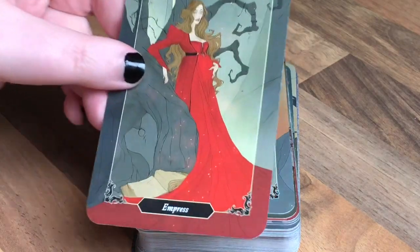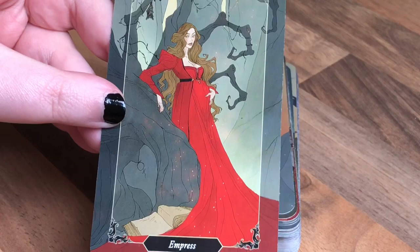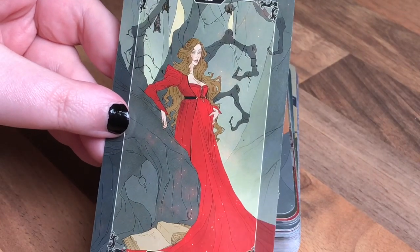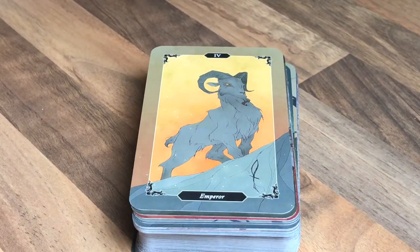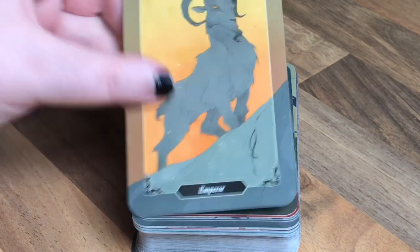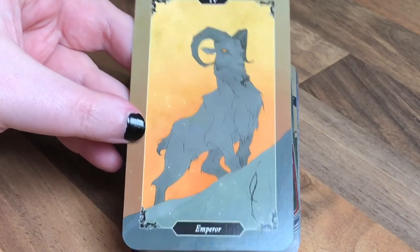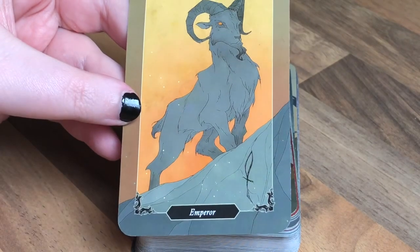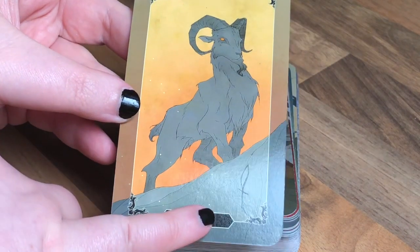The Empress. Yeah, just relaxing in the woods in a red dress while heavily pregnant. It's fine. I like that. It's very simple. Oh, the Emperor's just the ram. Interesting. I love how the symbols are just carved in there. But we do know it's the Emperor, even without it saying so, you could tell that's the Emperor.